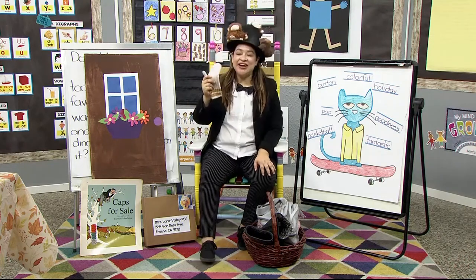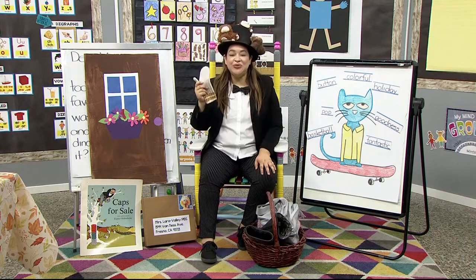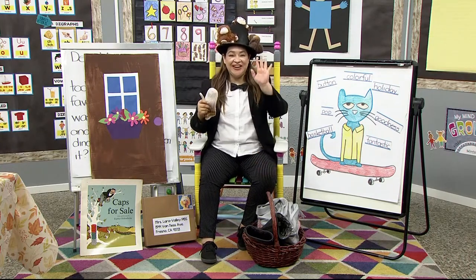Our mittens go on our hands. Warm clothes for when it's cold. Our mittens go on our hands.